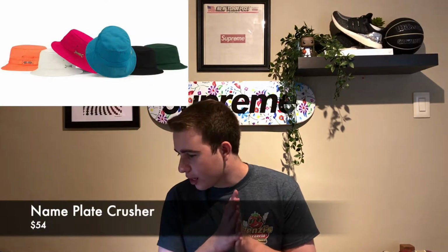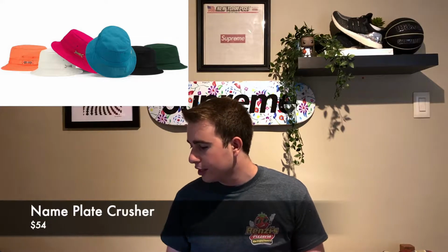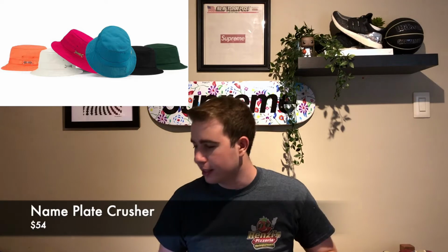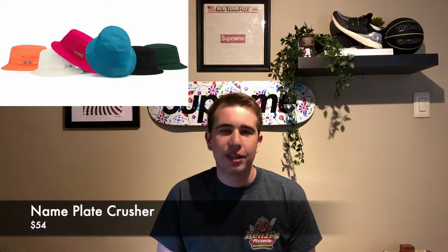But anyway, next up we have the Nameplate Crusher coming in 6 colorways for $54, and this one's pretty basic. Just a little crusher with a little wrap around, and it says Supreme on this little metal piece. I don't see it doing anything. Maybe the black or cream colorway might do alright, maybe $60, $70, but again, nothing really hyped or amazing about that piece. Definitely not as hyped as the earlier crushers this season.